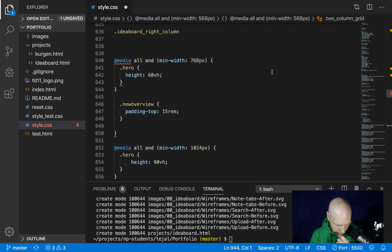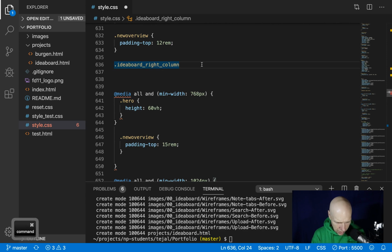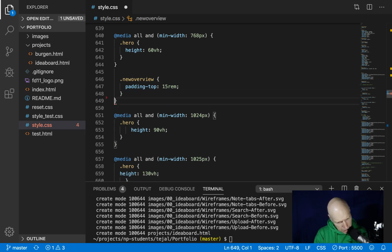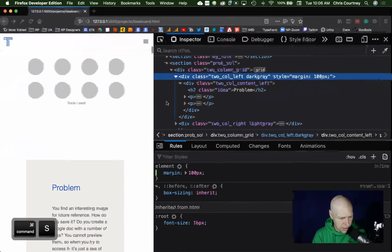Let's see here. I don't think it likes that, but that's not. See, I've got this red right over here. It's just telling me that, hey, there's a problem in this general region, and I think it's just an extra one. Yeah, that was an extra one. All right, let's save this and go back.